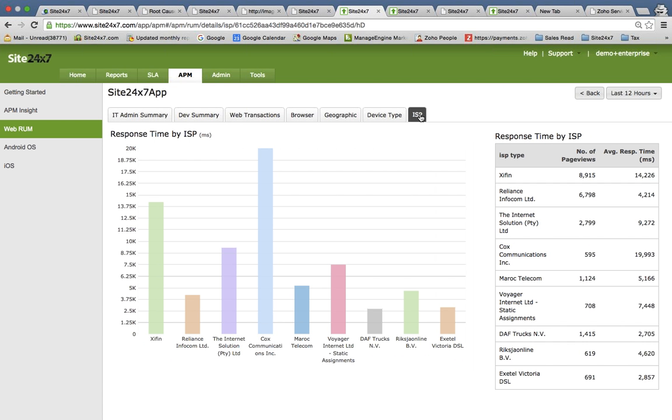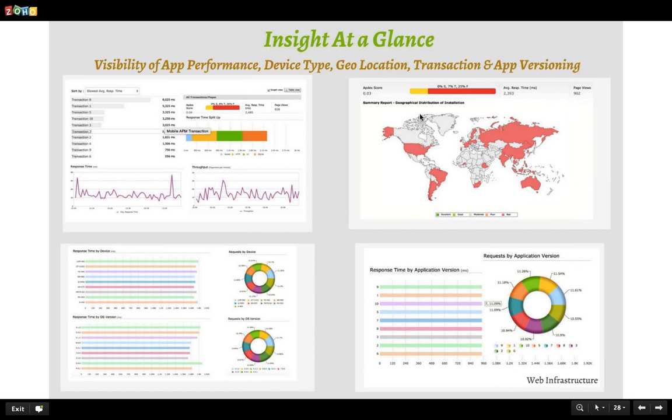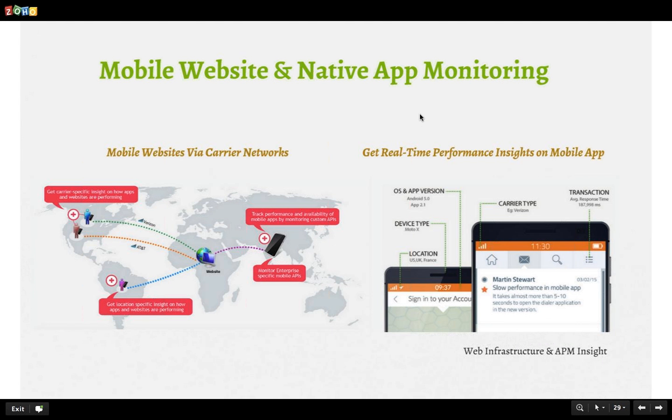And the most, we provide data specific to the ISPs. What is the response time using specific ISPs? So you can work out with some ISPs to check why there is a delay. So the real user monitoring from Site 24/7 gives you a complete analysis of your website's web applications performance from a real user's point of view.